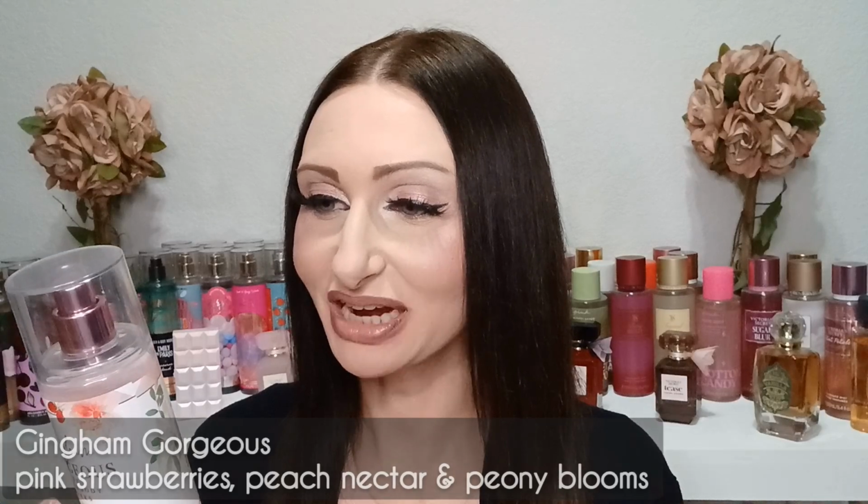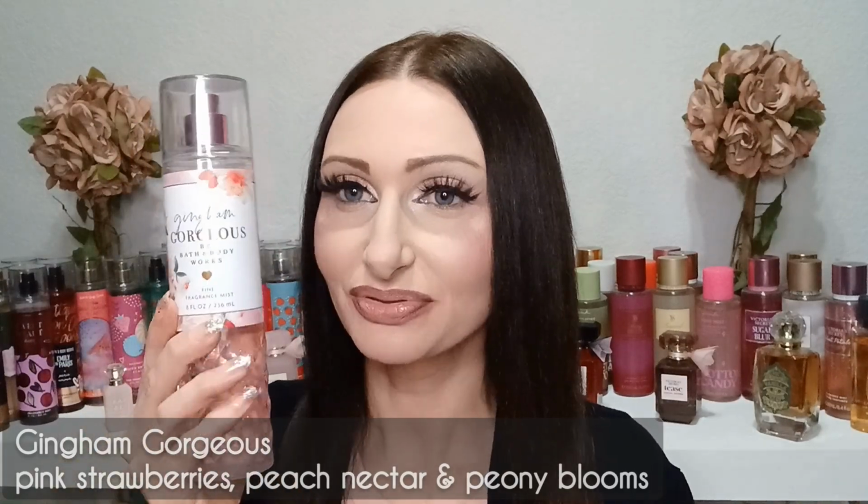So I kept this one around for a really long time and kept thinking I was going to make combos with this one. But every time I use this one, it did give me a slight headache. So I'm thinking I just need to declutter this one. So this is Gingham Gorgeous, and this one's from Bath and Body Works. The fragrance notes on here are pink strawberries, peach nectar, and peony blooms. This one is definitely more of like a perfumey floral scent to me.